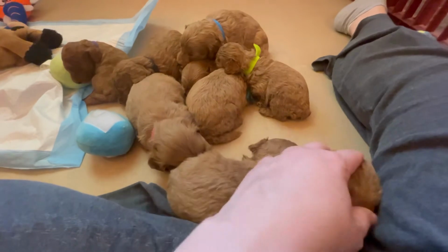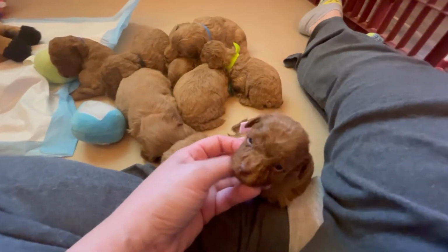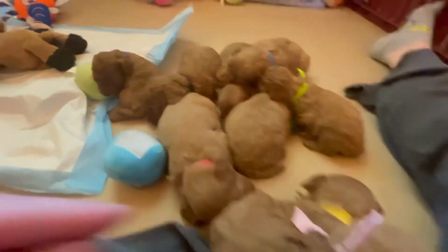You don't know if a puppy or a dog is there that has contracted something, or if they're there for a well check. So you just want to be cautious, especially.